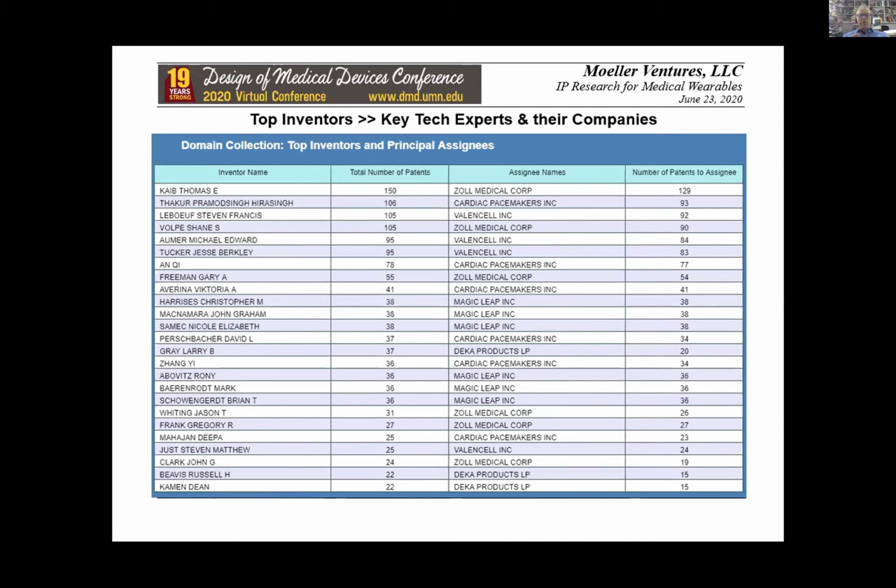Here's an inventors list. This is very similar to the previous list. It tabulates the patent applications based on inventors, but also provides the company to which these inventors have provided or assigned most of their intellectual property, or the patents, the patent applications. So this essentially gives you the key tech experts in the sector and the companies that they work for.